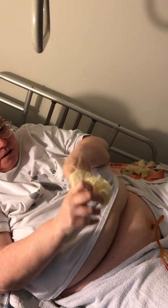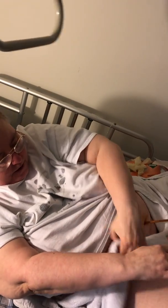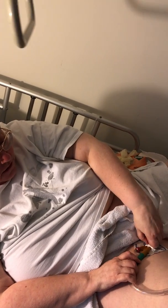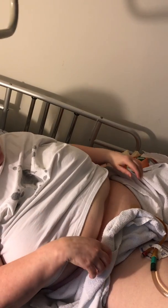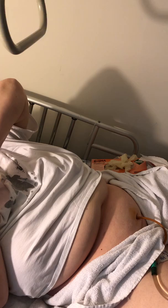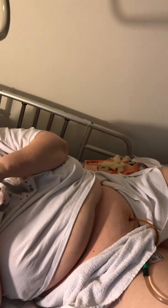So, I change gloves a lot while I do this. And at this point, after it's in, I use a stat lock to keep it in place so it doesn't get pulled out. And hopefully everything that wasn't supposed to be seen was covered the whole time. And that's how I do the assisted suprapubic catheter change. Okay.